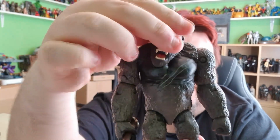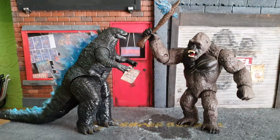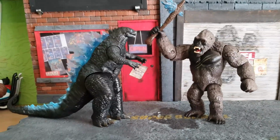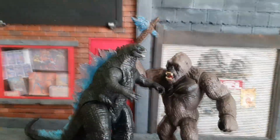Kong. Very awesome figure, guys, wouldn't you say? So guys, here they are together out of the packaging. I've gone and got Godzilla out for you, so you can see what these two look like side by side. This is what they look like. It's pretty decent. But I think both figures are well sculpted and well put together.